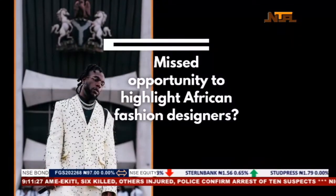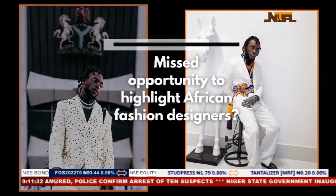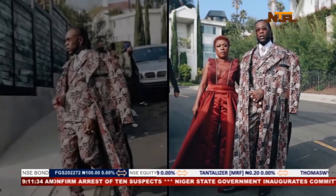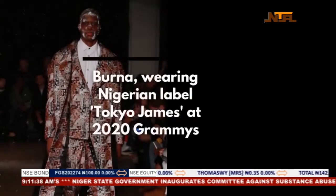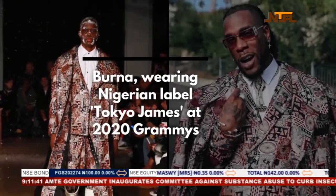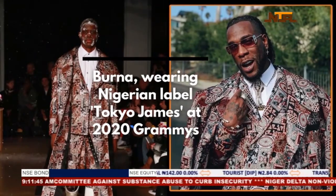But was this a missed opportunity to highlight African fashion designers? Critics certainly think so, especially when held in comparison to his ensemble at the Grammys last year. A patent two-piece suit from Lagos-based fashion label Tokyo James, which he accessorized with a signature Fela Kuti diamond pendant.